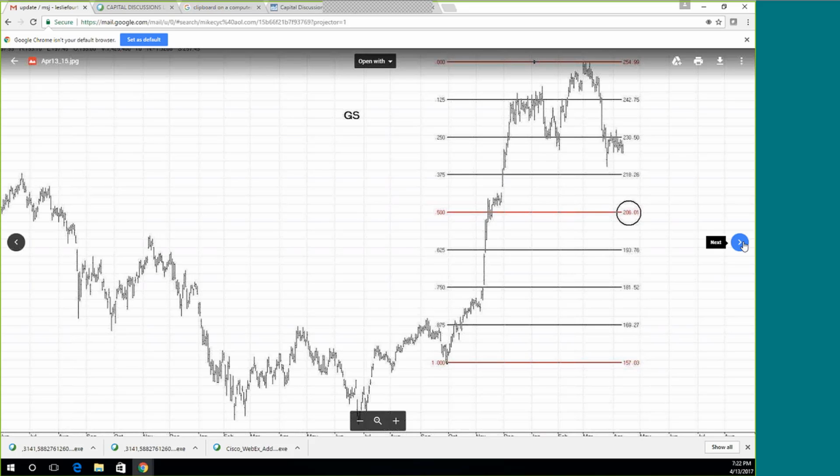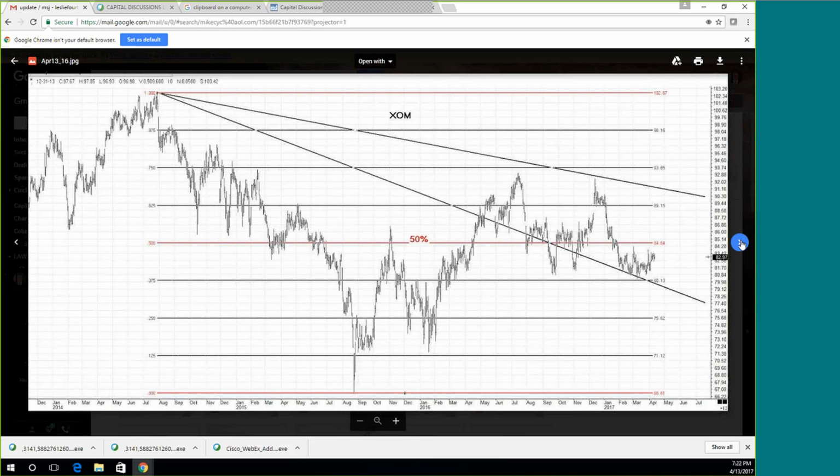What do you guys think of it? See that? I'm curious what other people in the group use for technical analysis. Obviously Fibonacci, but are there other indicators or things you like to look at? What do you guys use?